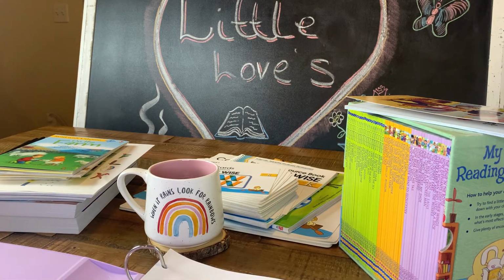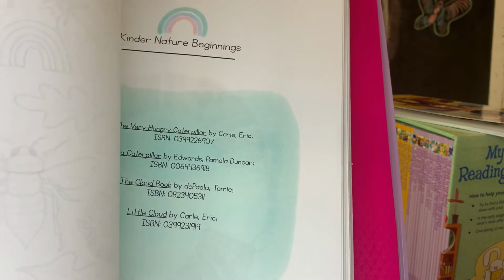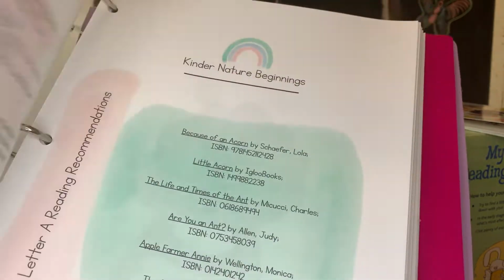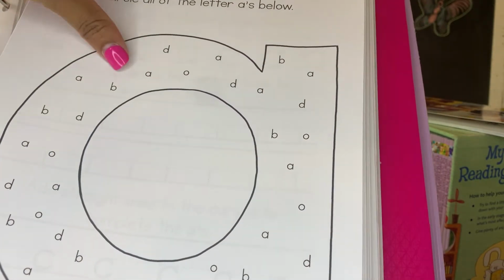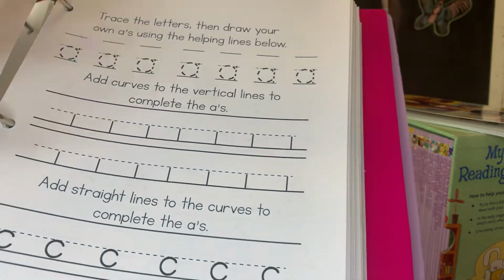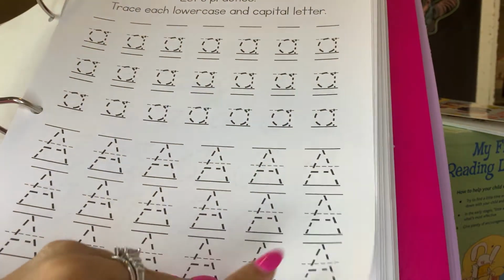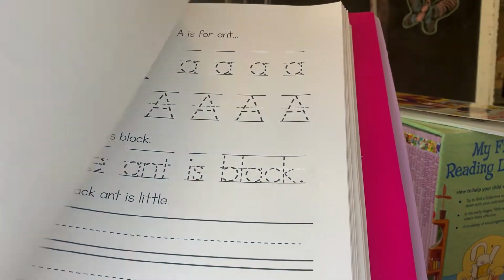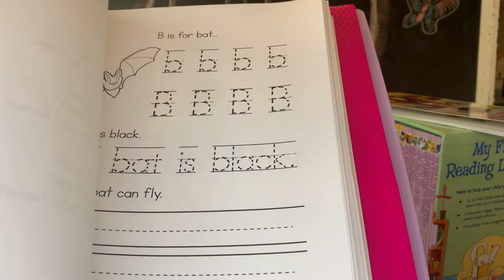But you all, it's 705 pages. 705 pages. Now, I don't have everything printed out. I only have a few things printed out. But I love it because it has like a book list, and then you go into letters, alphabets. I love the art. Then you have different activities, trace writing, cursive, poems. I mean, there's a ton of things inside here. And like I said, it's 705 pages. I actually thought it was worth it for the price.